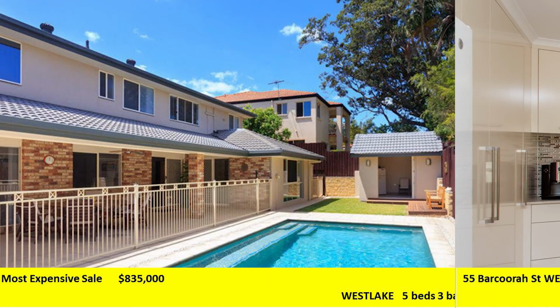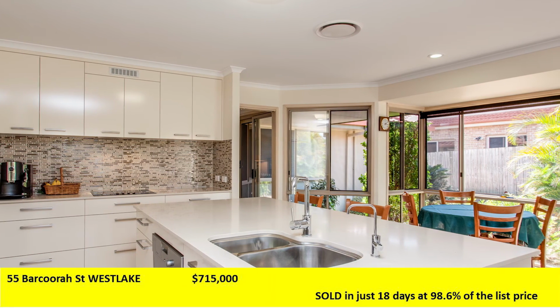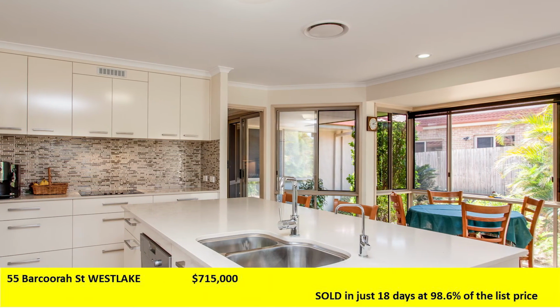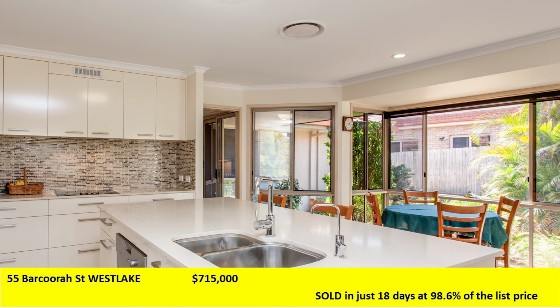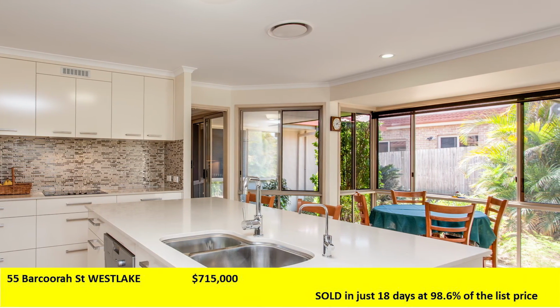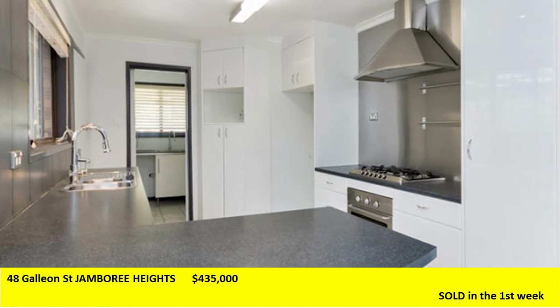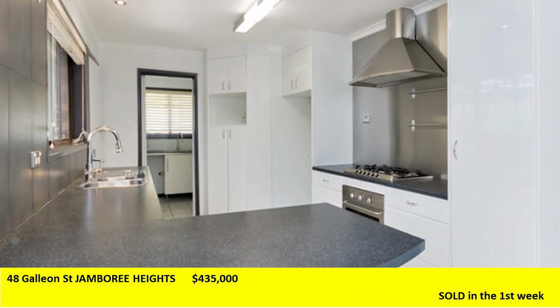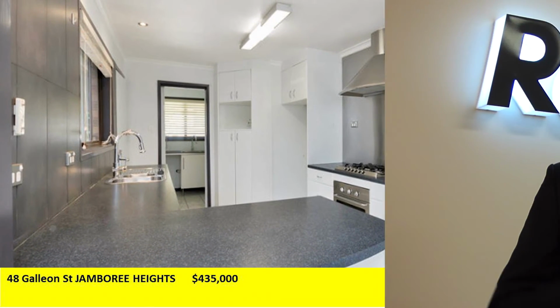A couple of other sales that settled during the last few weeks included 55 Park Kura Street in Westlake. That sold for $715,000 at 98% of the list price and happened in less than 3 weeks. In Jamboree Heights, we had 48 Galleon Street, a little 3-bedder there. That sold in the first week for $435,000. So there's certainly elements there of the market starting to move along if your property's priced right.